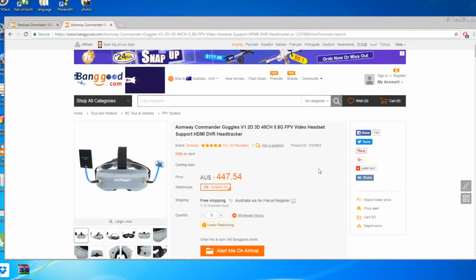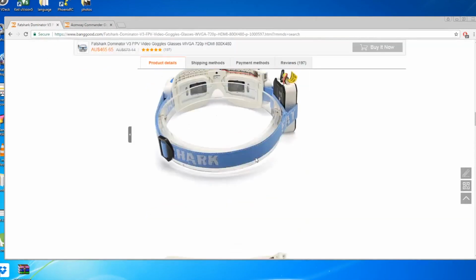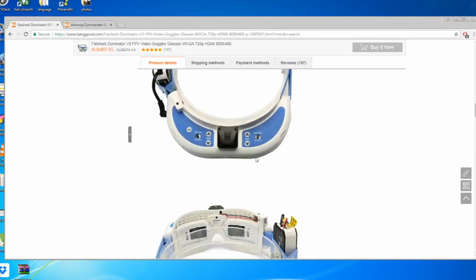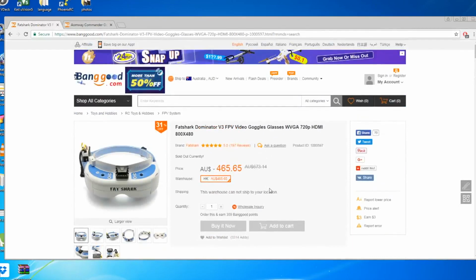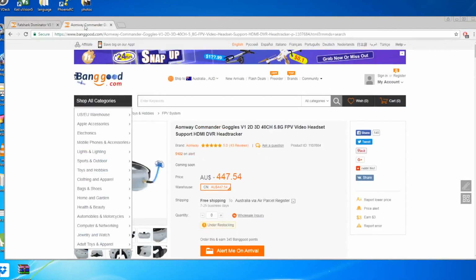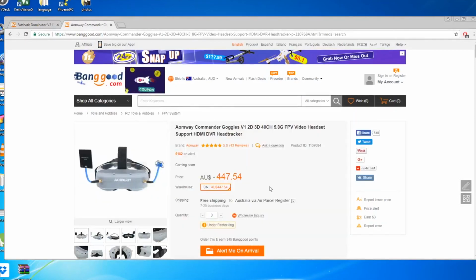So because of that, I like to compare the prices of the two goggles on Banggood. If you look at the price for this Fat Shark Dominator V3 on Banggood, it's actually around $465 Australian, and on the other side of the table, the Aomway goggles are around 448 Australian dollars. So that's roughly a $20 difference.